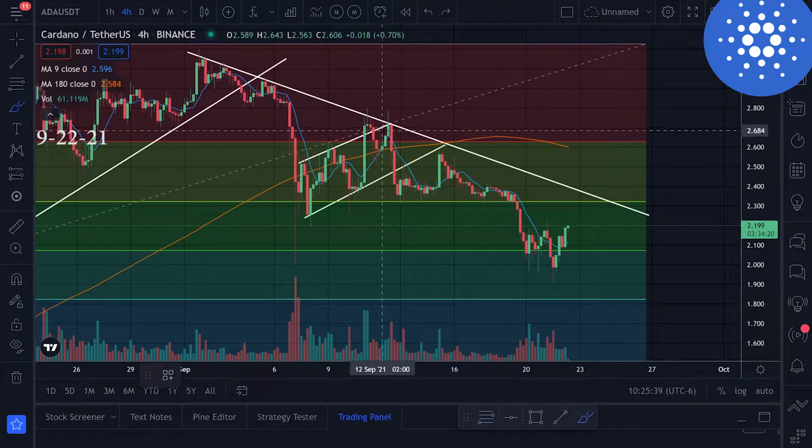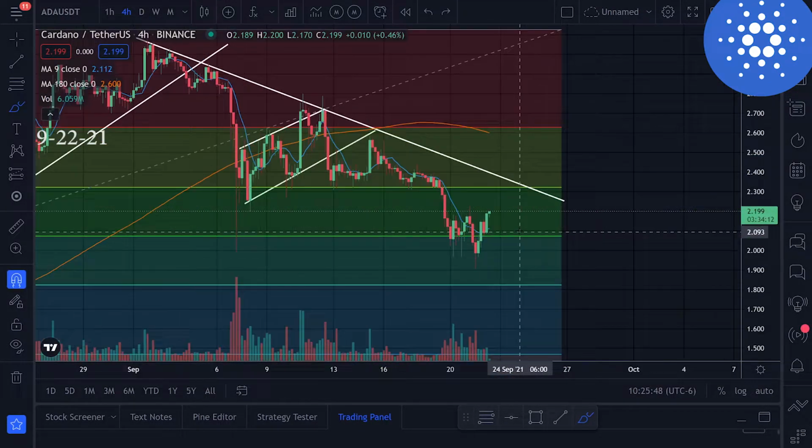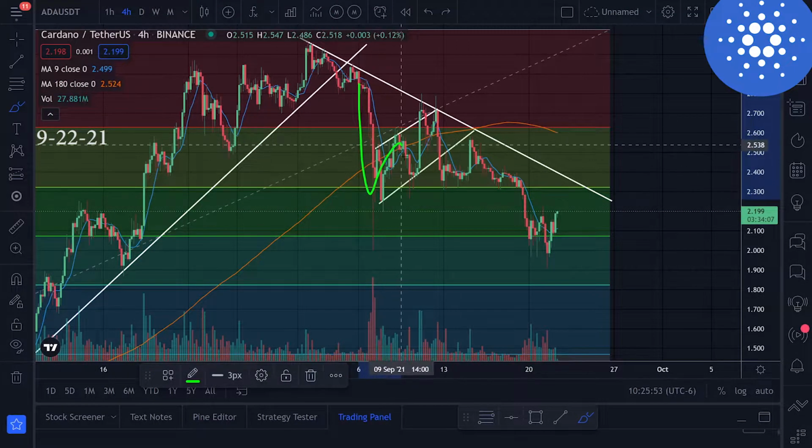I took profits, I think, right up here, possibly. When it started trending back down, I think I took profits in this area. And then I bought back down, and I think I've just been kind of holding on to it ever since then. But you can see how the 38% level does act as support.